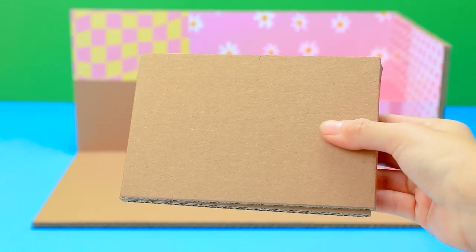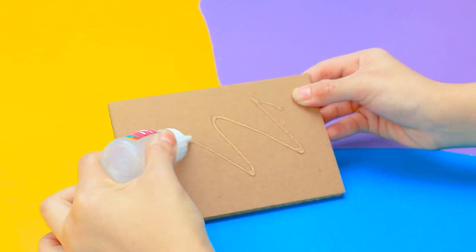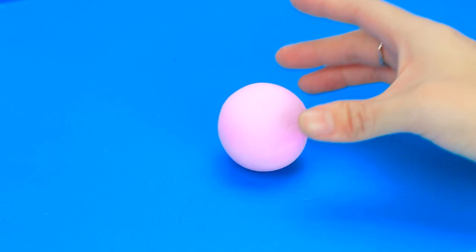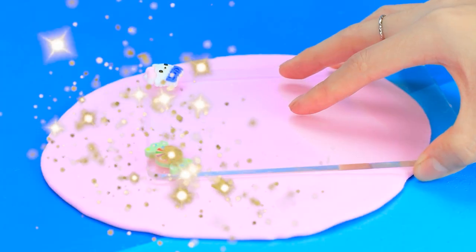I will make what is always necessary for rest and relaxation, the frozen bedroom. I am making the bed. Covering cardboard with blue clay and cutting off the excess.